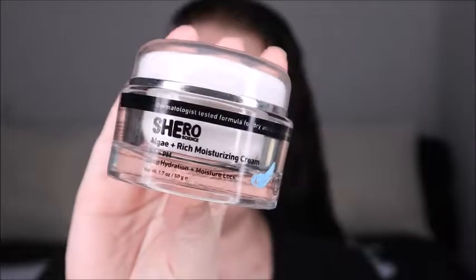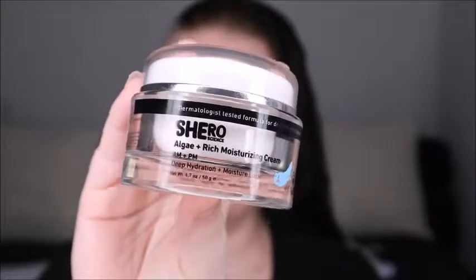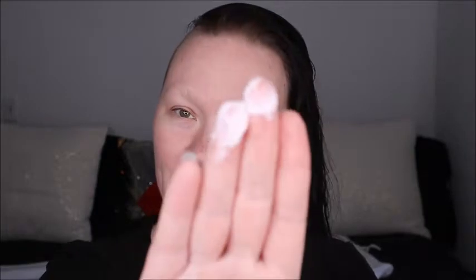So, next we're going to go in with our Shero Science Algae and Rich Moisturizer. I've been loving this cream. I've been using it for weeks. Now, just use a little bit. Rub. It smells very citrusy.